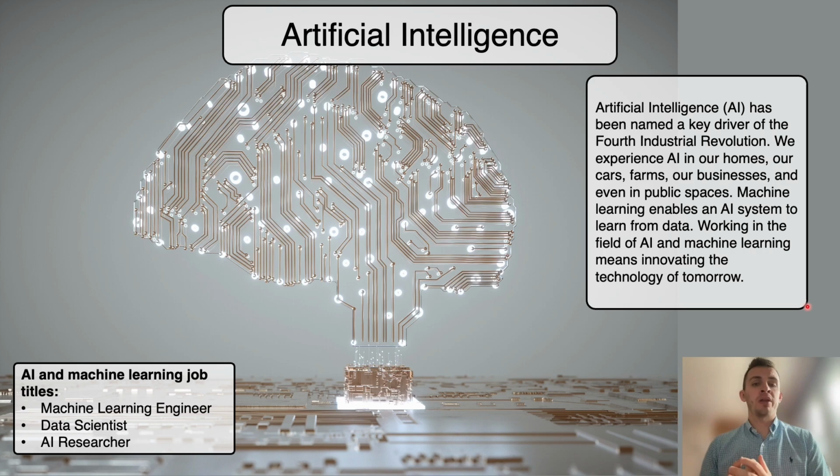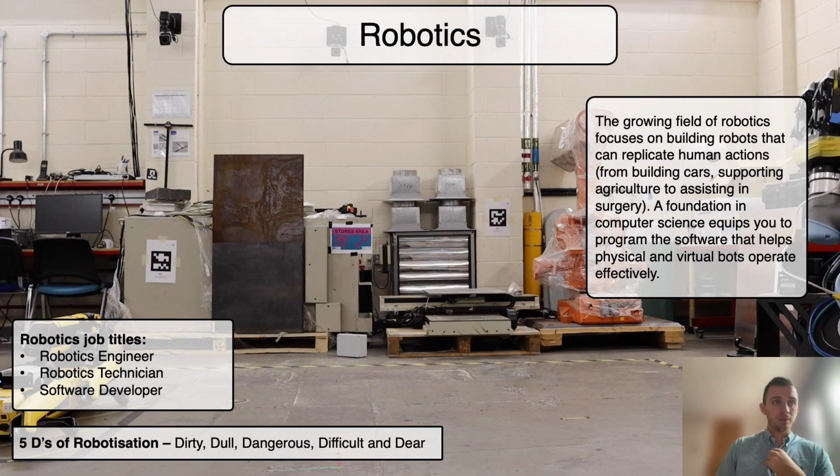And sometimes the way that I think about AI is if we were to problem solve in our own brains, sometimes AI can figure things out a lot faster. And then some job titles include machine learning engineer, data scientist, and AI researcher. There's robotics titles as well.